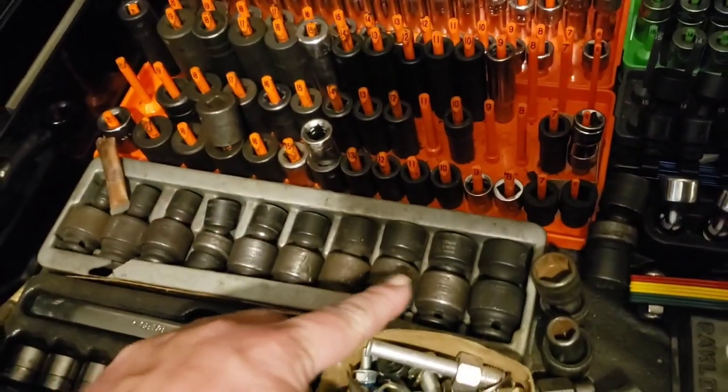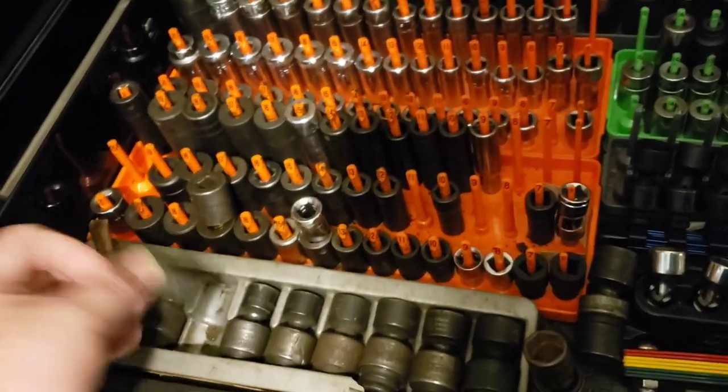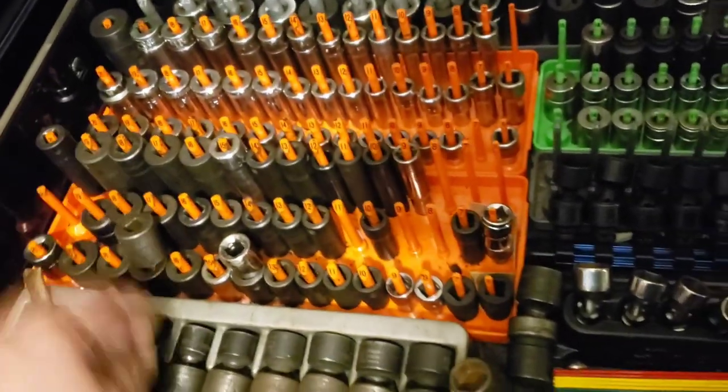These right here are Sun-X. I have had these for 15 years. I have broken one of them. I have lost one of them. Replaced it with a Snap-on. Again, eBay.